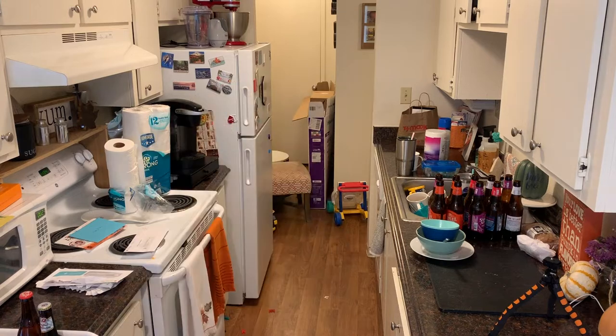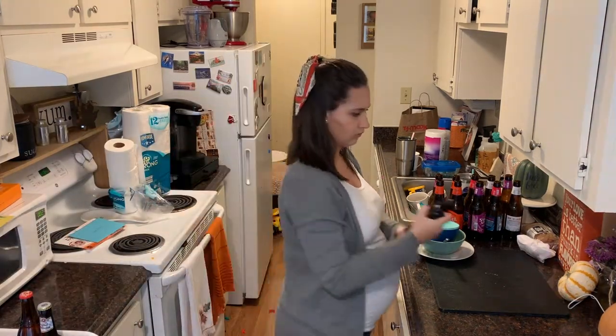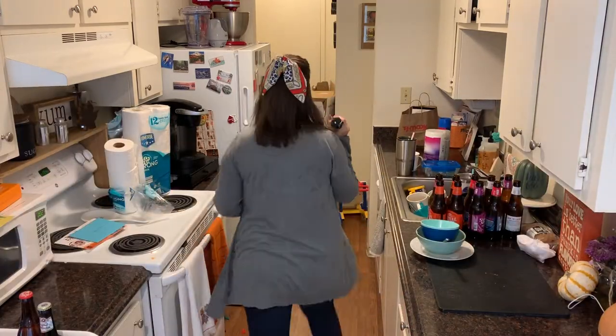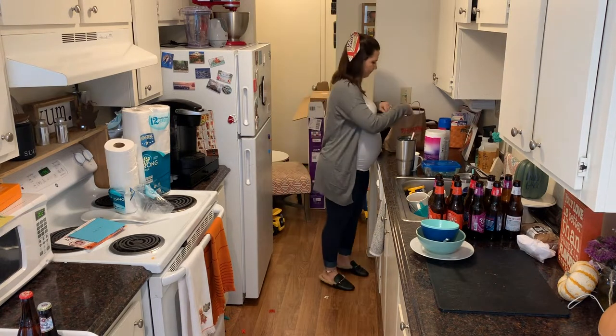I'm just starting out in the kitchen because, as you can tell, it was a disaster. So I'm putting away a few things that I had bought the night before. I'm going to be washing dishes. My husband had some friends over the night before, so I'm throwing away all their beer bottles, going through the mail, and just reorganizing and getting our kitchen back in order.